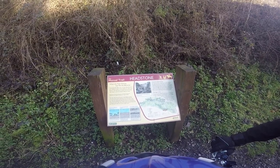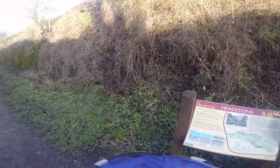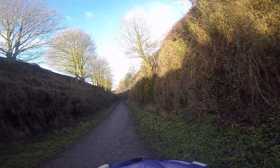Cutting was made in 1860 for the Midland Railway. Closed for years and years, wasn't it? I mean, we used to come up here, but you could never get through the tunnel.